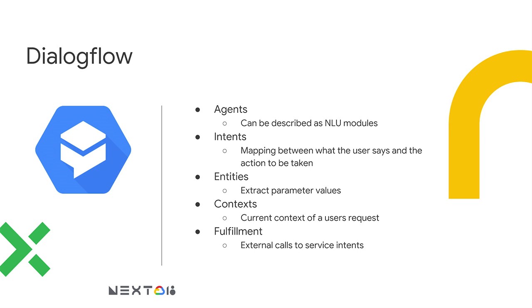What an intent is: when a user provides some information, like says a sentence, the intent allows us to map that sentence to actions that we're going to be taking. What entities do: often when we want to take an action against a sentence, we need to extract information, and entities allow us to extract those parameters.